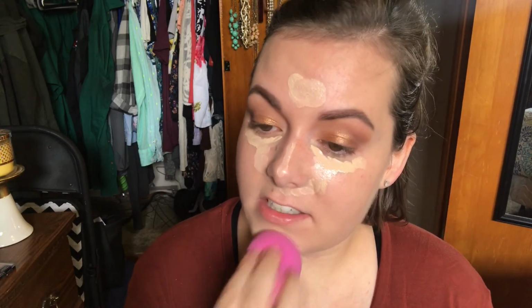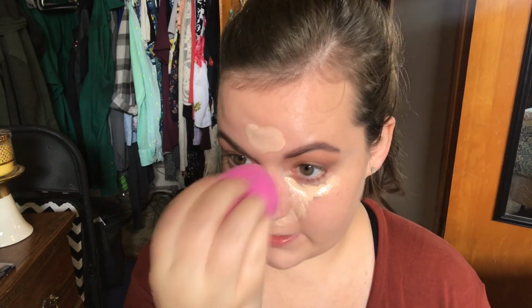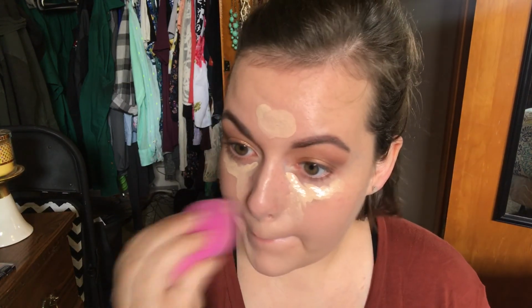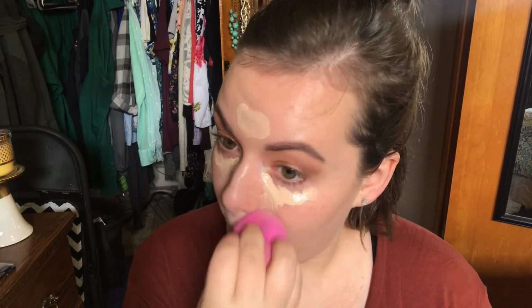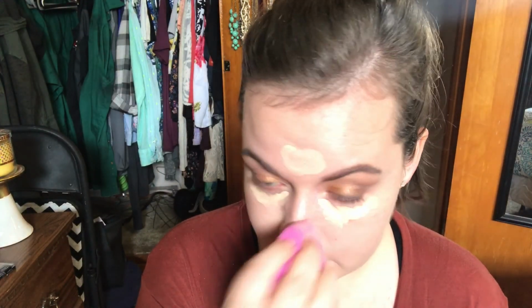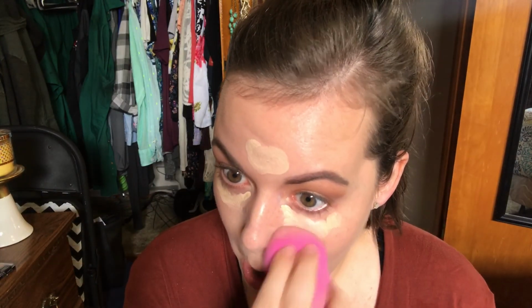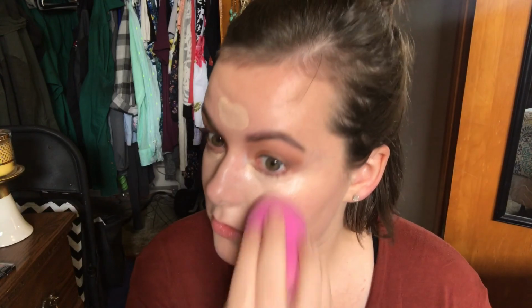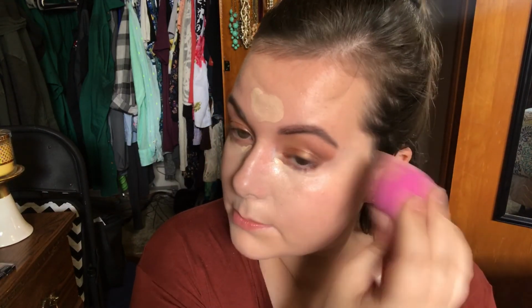And this is not a matte concealer either. This has some luminosity to it, but after I set everything down with powder, I think it just kind of gives the skin a healthy finish. Like I said earlier, it is a little bit difficult to get around the nose with this sponge. I think I always forget how full coverage it is. I probably didn't need near this much. But I got this much, so.